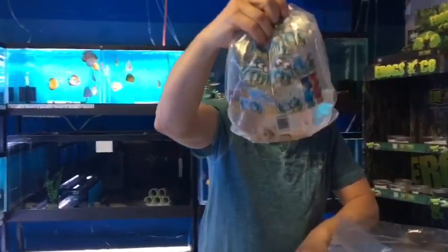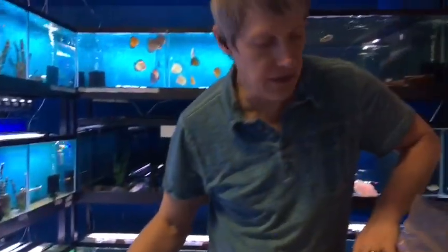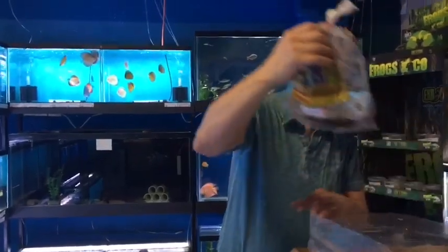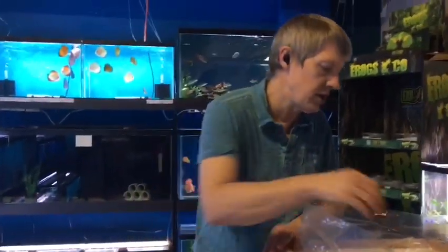Got a bunch of loaches on this week too. This is large tank-raised Sturisoma loaches, maybe slightly more expensive than we've been getting them, but nice size, nice bellies on those. Look real good. Got a restock on rabbit snails, because everybody should have rabbit snails. They're super cool, cone-shaped guys.